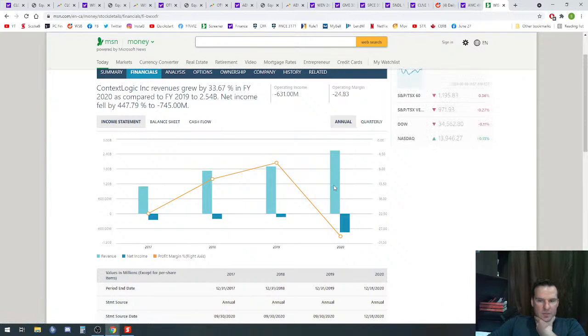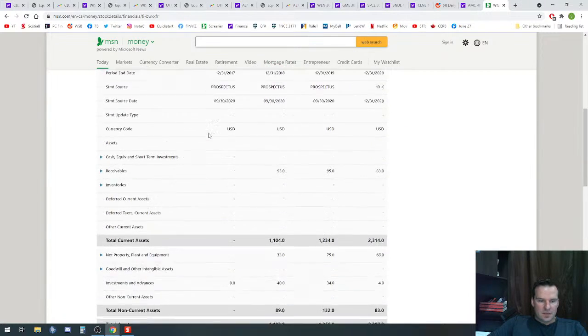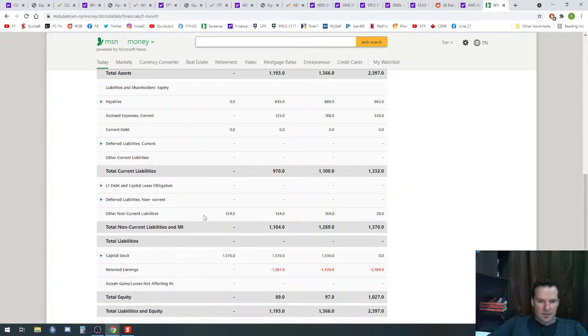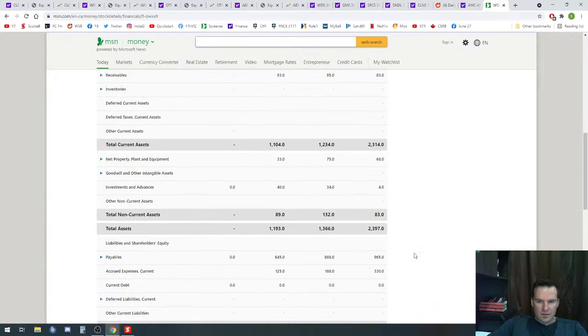So here's our income statement. Here's our revenue and our earnings, right? So revenue going up a bit, earnings not so much, right? COVID, everybody kind of blames everything on COVID. But let's take a look at our balance sheet here. So how are we doing? Current liabilities. Where are we? So we're moving.